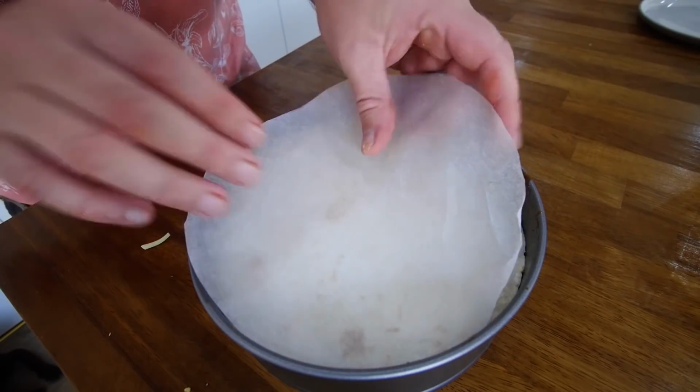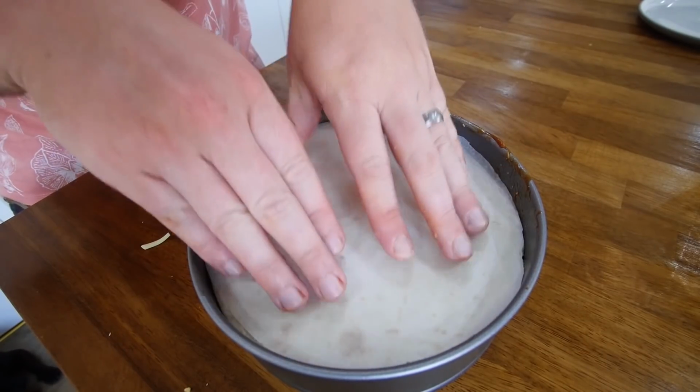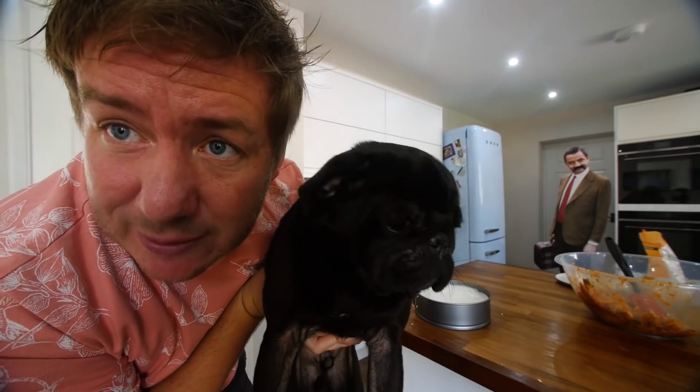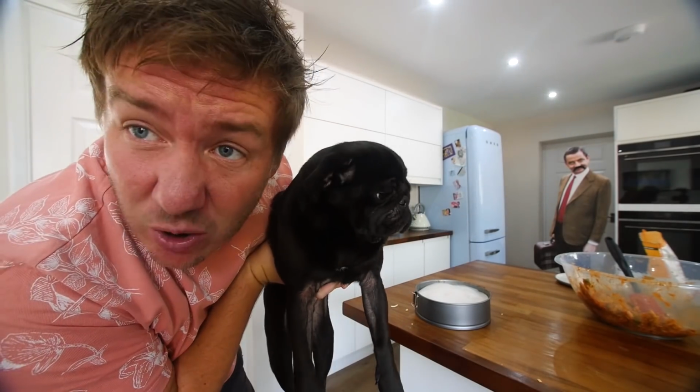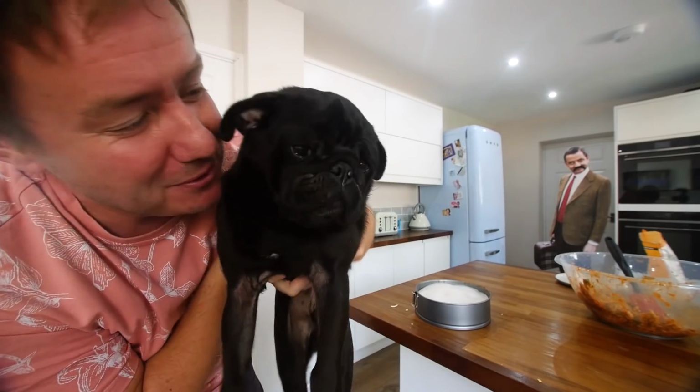And just for the time being, another piece of baking parchment. And apparently, we need to put something on this to compress it. So what I need you to do is get a pug or your animal of choice and it needs to sit on the pan for the next hour. In fact, that's something you probably want to do, wouldn't you? Huh?